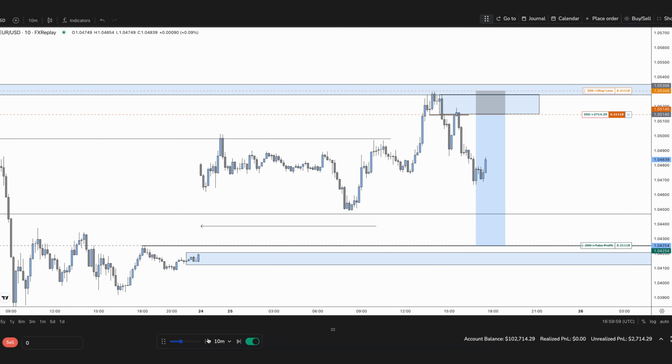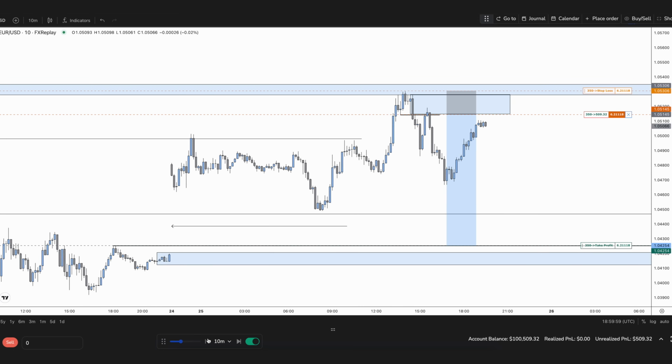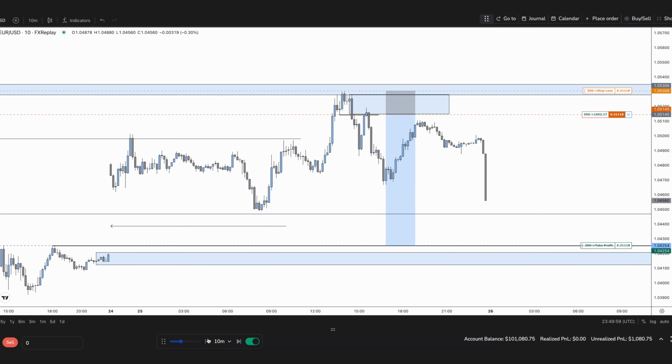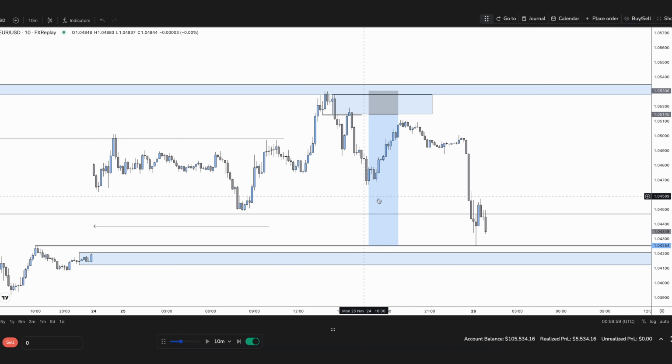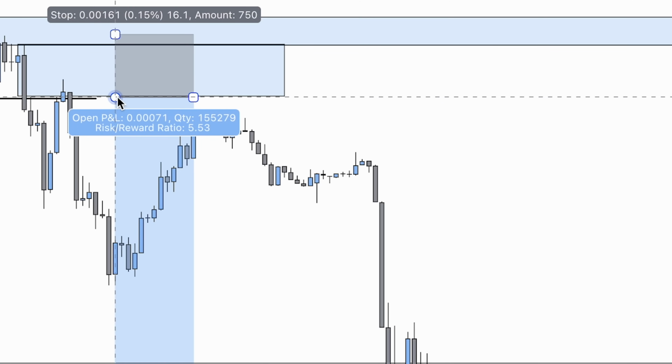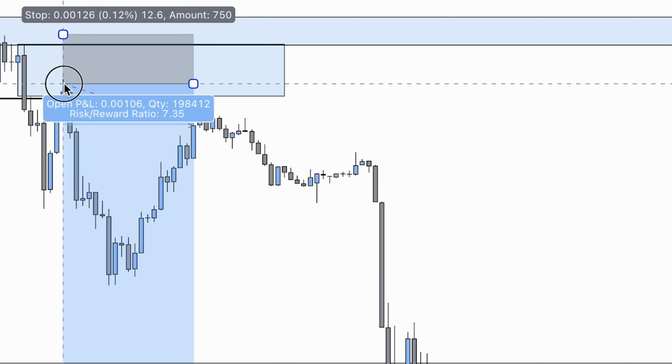As you can see, the market came in, tapped into the area of supply, and then we started moving down and pretty quickly ran towards the target. Now I took some profits down at this swing low. I actually entered slightly higher on my real trade. In fact, on the real trade, the drawdown was pretty much non-existent.